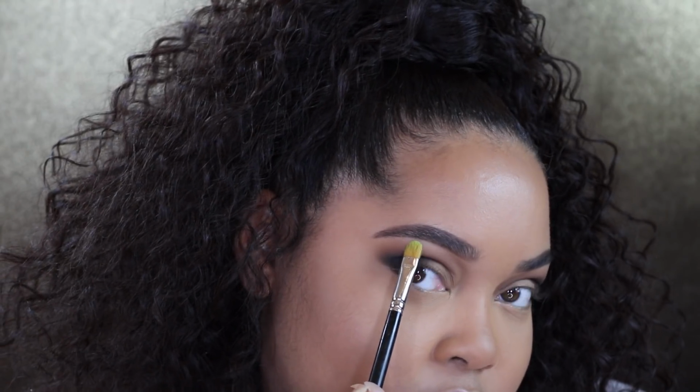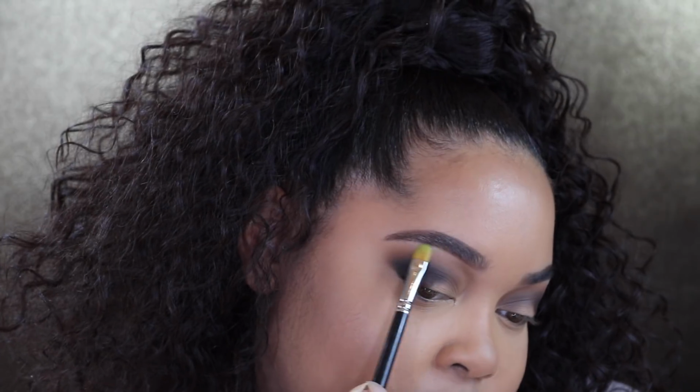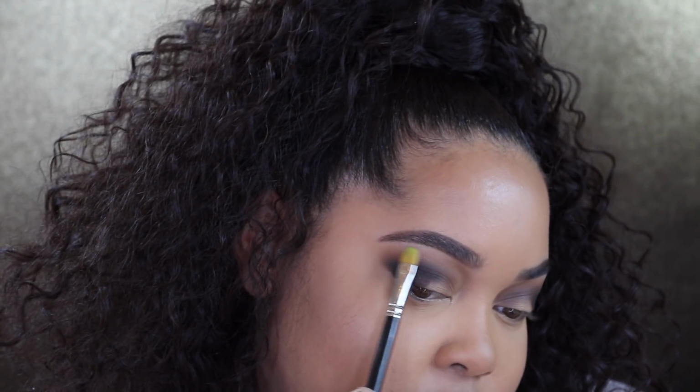So now let's move on to Shimmering Colors. Next, with a flat shader brush, I'm going to take the color Expose. I'm just going to take just a dab of this underneath the high point of my brow.